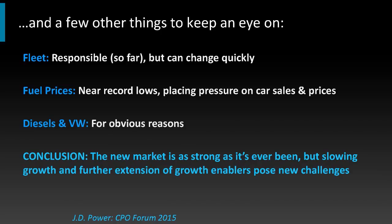Fuel prices, that car weakness that I showed you in the first slide, in many ways a direct function of fuel prices and where they've been. They've been very, very low. No indication that will change anytime soon. So we do expect to see continued pressure on cars and strength within SUVs and trucks, which could be a good or a bad thing depending on whether or not you occupy both parts of the market.